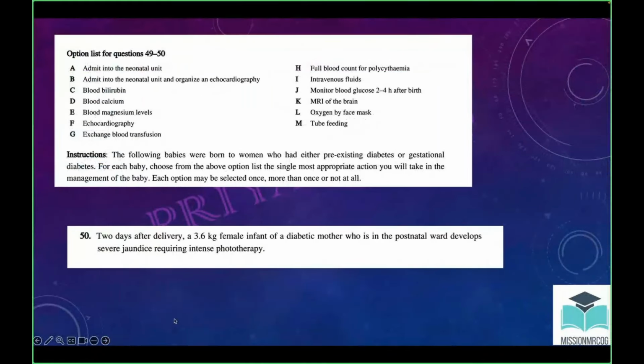So after 2 days, the baby develops severe jaundice, which requires intensive phototherapy. The baby requires phototherapy. No, polycythemia will not be there. Basically, the patient is in the ward. So you have to consider the baby admitted to the neonatal care unit and arrange phototherapy. Okay. So A.